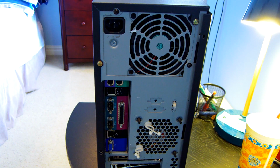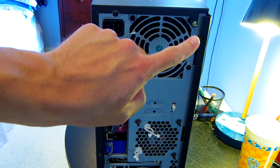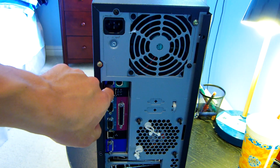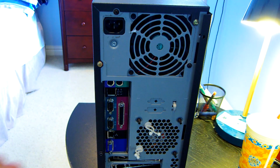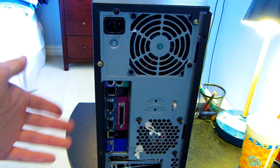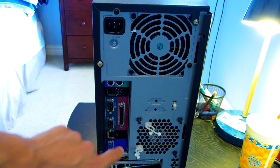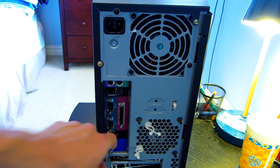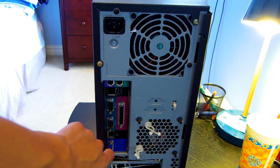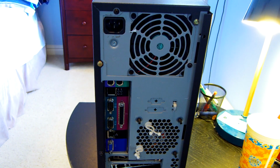Okay, and we are now looking at the back of the system. You can see the air outtake vent for the system itself, the air outtake vent for the power supply, and then all of our various interfaces right here. You can see a PS2 port for a keyboard and a mouse, two USB ports, probably USB 1.0 or 1.1. You can see 2 serial ports, a parallel port for printing. There is an Ethernet port right here because of course this is a server and how else is it going to communicate? And then you can see our VGA for our video out.